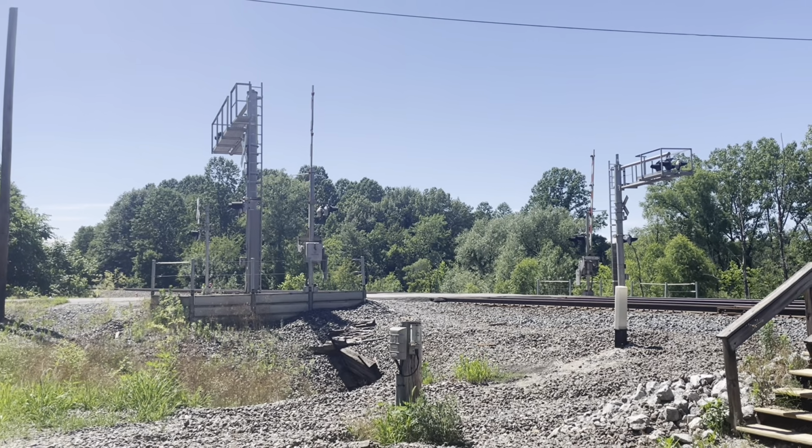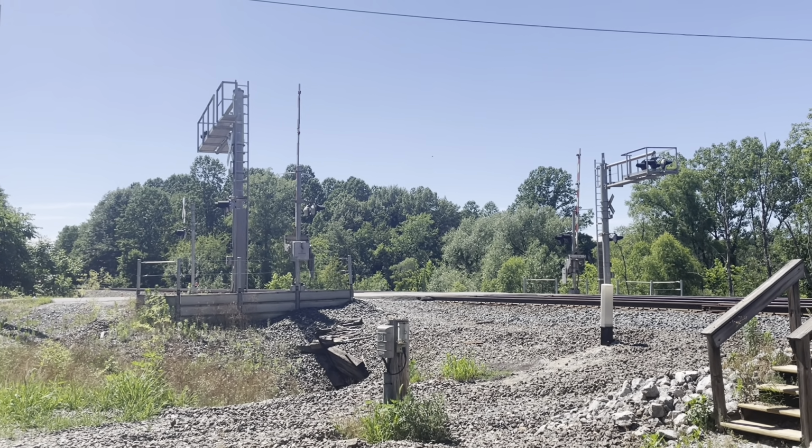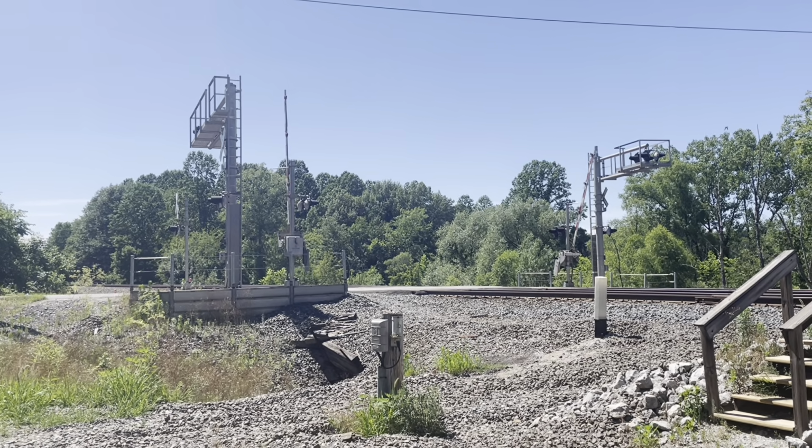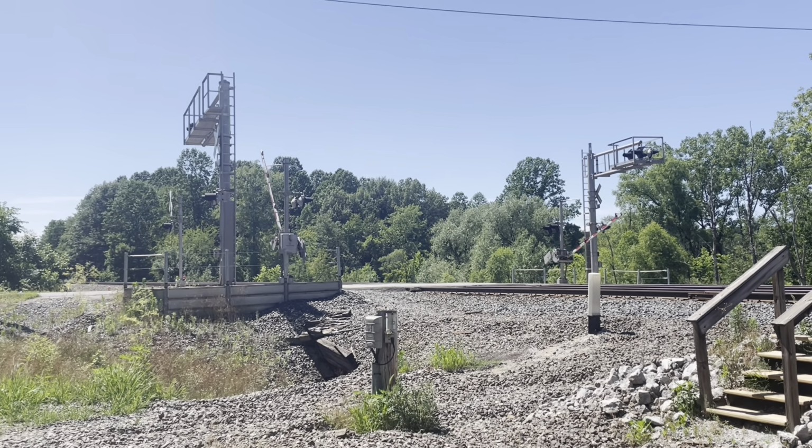You don't have to wait long for a train on this section of Norfolk Southern. This Chicago line through here is the busiest on the system with 70 plus trains a day. NS, some CP, and Amtrak.